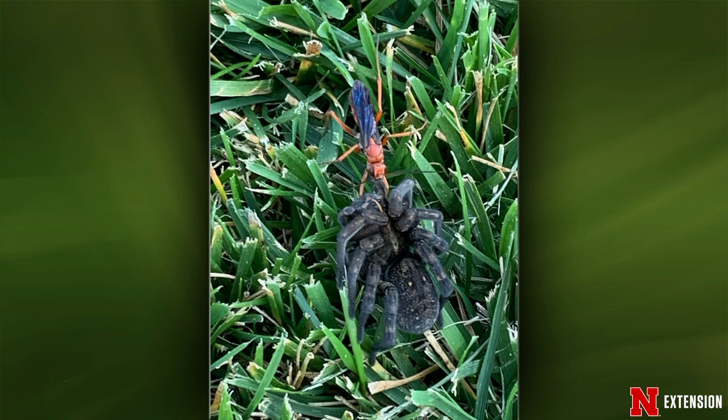So what it did was it stung it to paralyze it, and then it's dragging it, which you could see it's much bigger than the wasp. It's dragging it to that hole. So if you actually got to see it go to the mulch, that's where it's gonna put it, maybe an inch or so under the soil, lay an egg on it, and its larvae, and a new wasp will emerge.